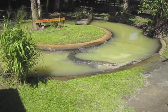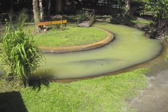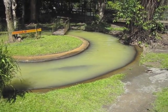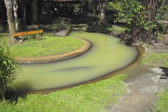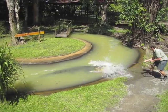So Sultan there, as you can see, he is awake, he is a real animal, and imagine a crocodile maybe 3 metres longer than him, and then we're talking about how big some of those stories suggest that they could get to be. Now we'll see if we can encourage him to come out of the water for us.